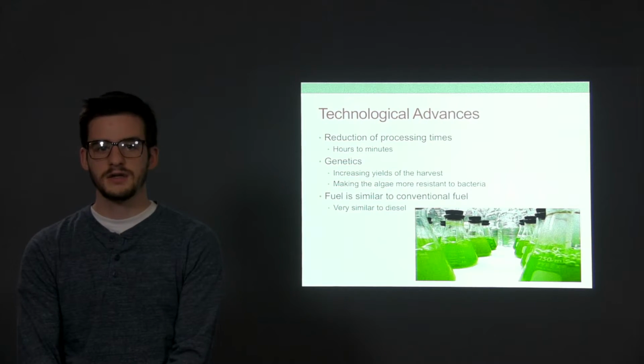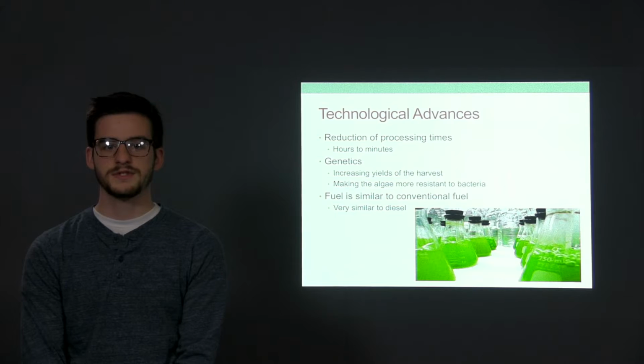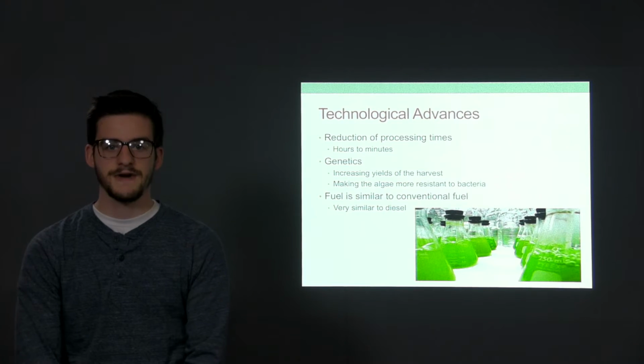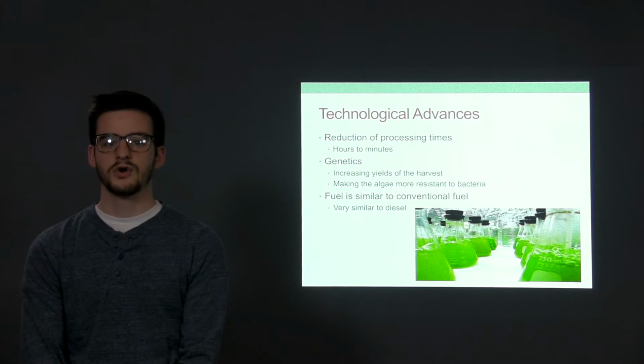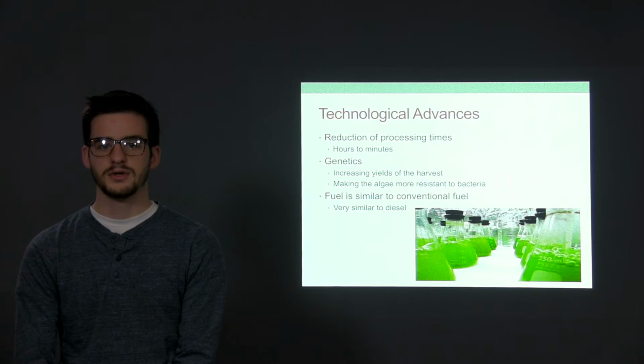Technological advances. Technology has been growing at a massive rate, and this is also coming into algae growth and algae development. The technological advances have helped to reduce the processing times of algae from hours to minutes. Technology is also allowing us to look at the genetics of algae, and this will lead to increasing yields of the harvest and making algae more resistant to bacteria. With increasing yields and more resistance to bacteria, that will allow the algae to grow faster and grow better and produce more oil.